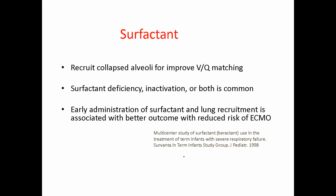Surfactant. What's the role of surfactant in PPHN? There is a huge role of surfactant in PPHN because we know surfactant can improve my recoil. It's going to recruit the collapsed alveoli. And if you remember the VQ pictures that we mentioned, if we have collapsed alveoli, it's going to have VQ mismatch. So I need to return it to a VQ match by giving surfactant.